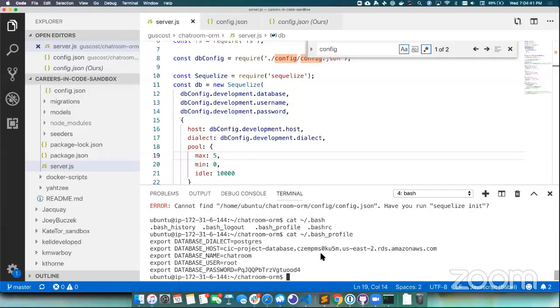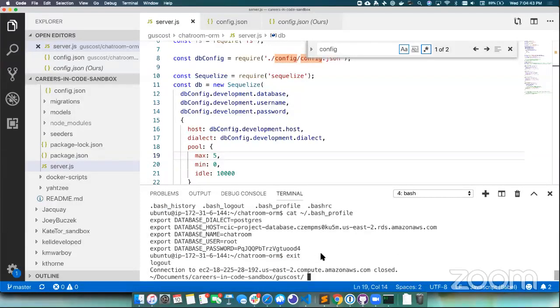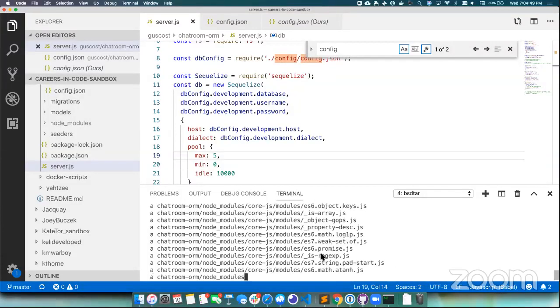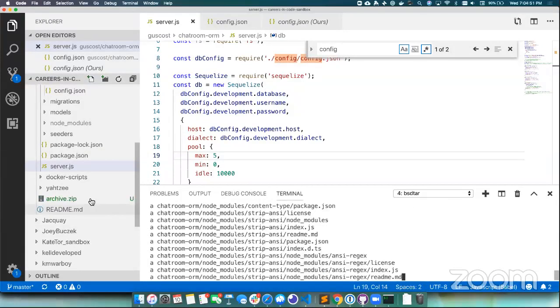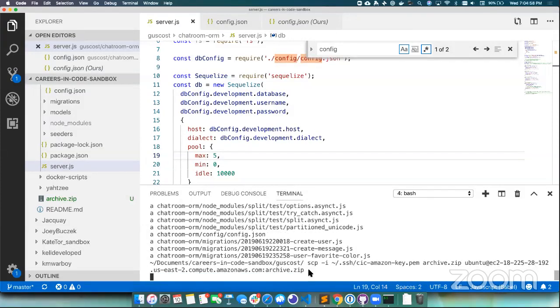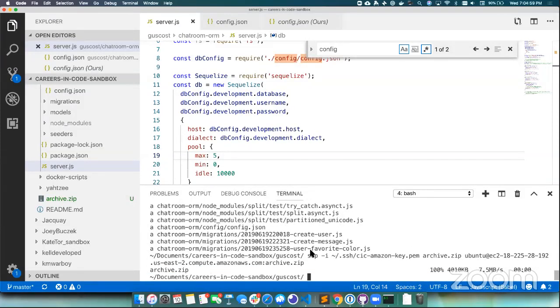Now I've got to log out of my server again. We've got to do the tar thing again. We're almost there. We just up arrow tar czvf. There it is. I deleted the archive, so it's back now. I'm going to say scp this, and so on. Looks good. Copy it up.